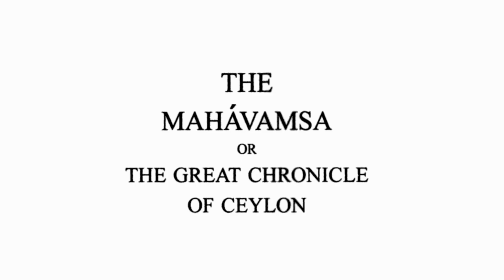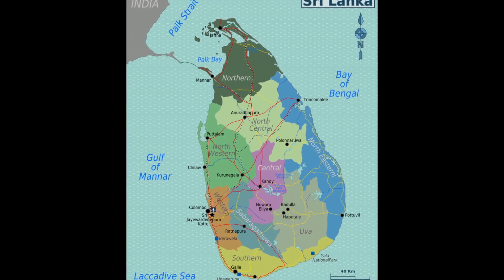Prinsep's search for King Piyadasi led him to a translation of the Mahavamsa. The Mahavamsa is a historical chronicle of Ceylon written in the 5th century. It had been translated from Pali by George Turner. Remember this guy, we'll come back to him in a minute.